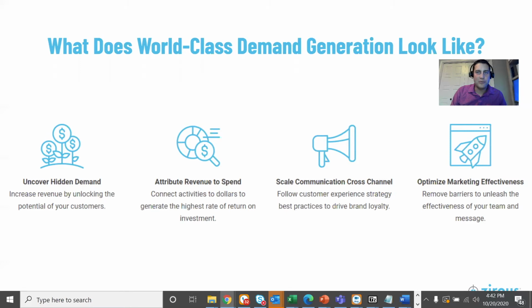Lastly, we help clients remove the barriers to maximize the effectiveness of your team and message. HubSpot estimates that nearly 1/3 of marketers' time is spent on manual tasks. By investing in the right technology, we've seen firsthand how customers can do more with less and be able to reach their goals.